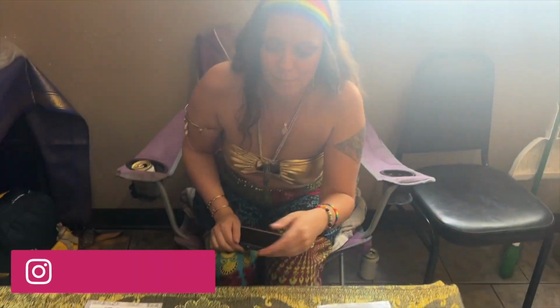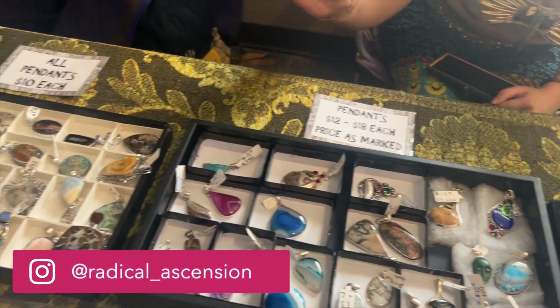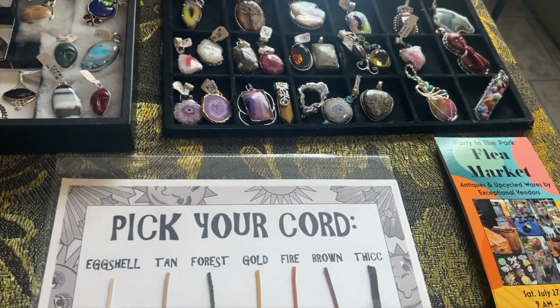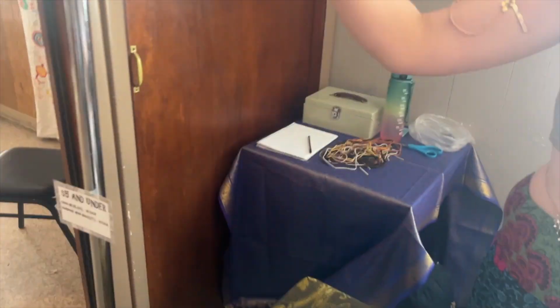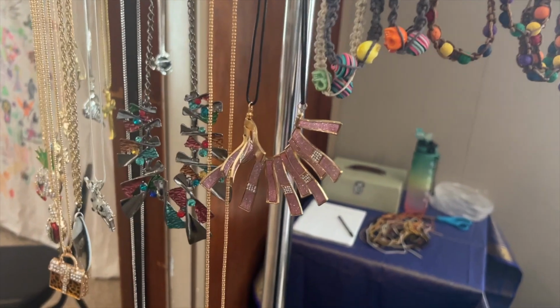This booth is called Radical Ascension, and they have so many beautiful pendants. Look at all these beautiful stones. Gorgeous. And you can pick your own cord and make your own necklace. They also make their own hemp, which I found really cool. And check out these necklaces as well.